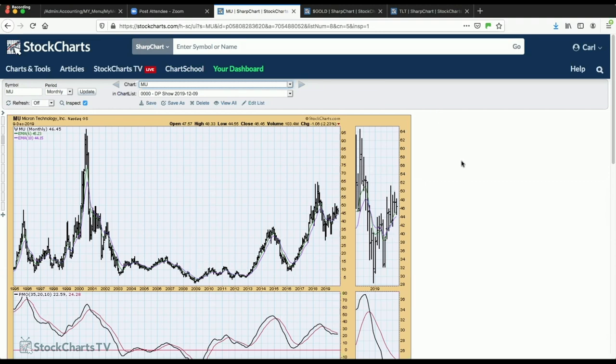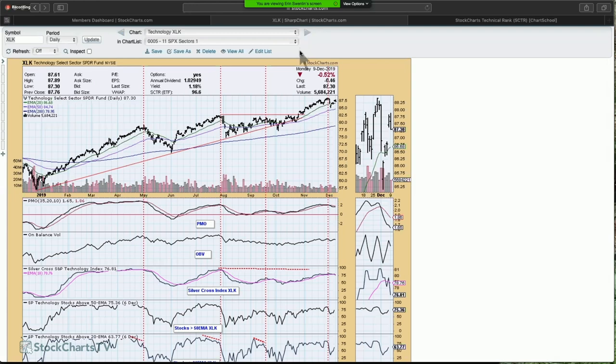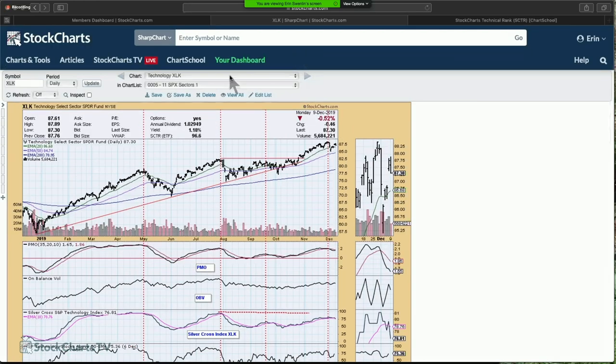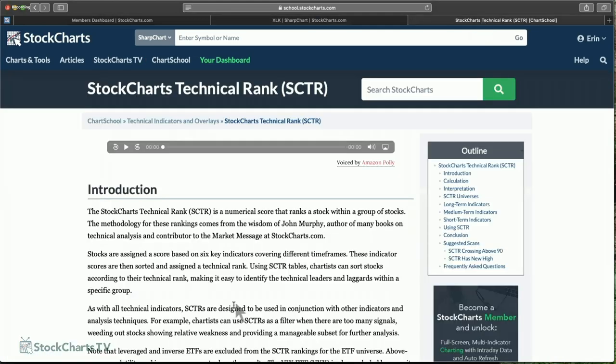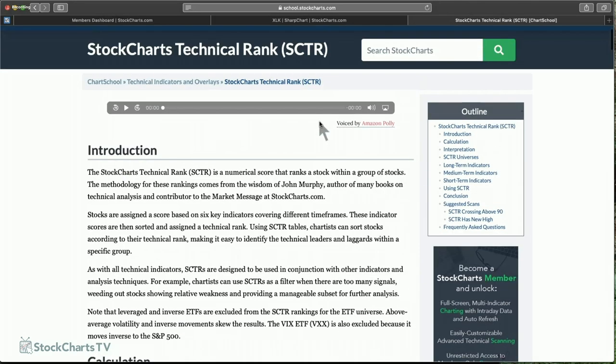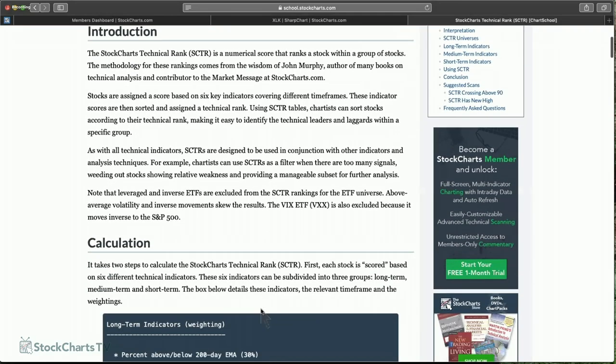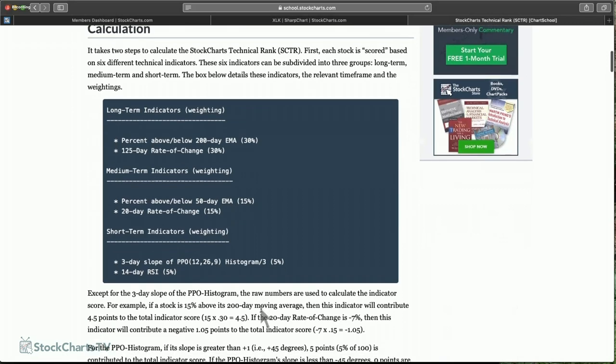You want to take it over for the SCTR? Yeah, I'll grab that and I'll just discuss it briefly. The cool thing about it is John Murphy, who is associated here, of course, with StockCharts, is really the one who came up with the methodology for the rankings. Again, you can find this article in ChartSchool. So you can just go there, type in SCTR, StockCharts Technical Rank, and you can find it. But the calculation is what I find interesting and really the reason that I like to have it on my charts.